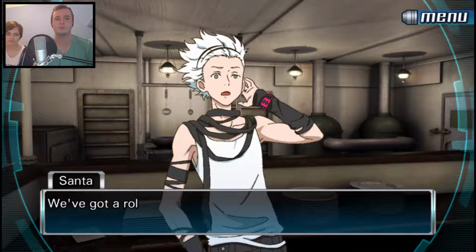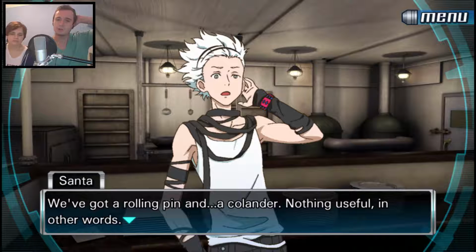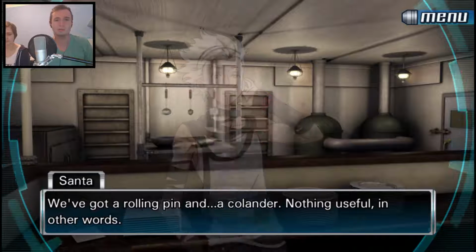A countertop. I've got the rolling pin and the colander, nothing useful in other words.